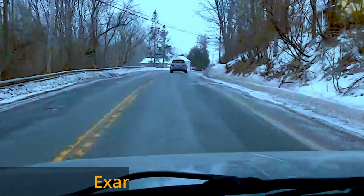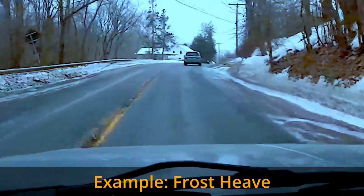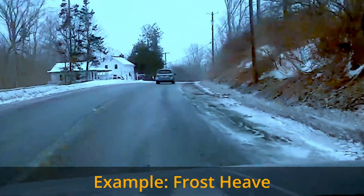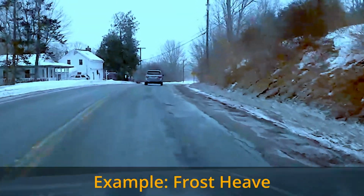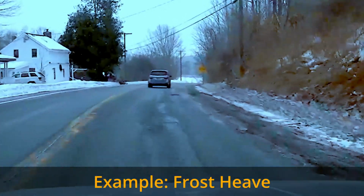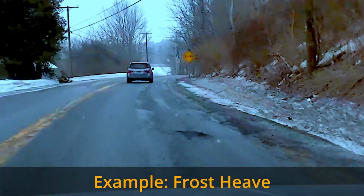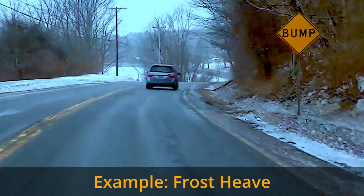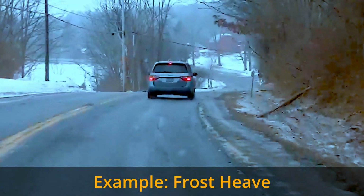So, what exactly is frost heave? When moisture seeps into the soil beneath the pavement and freezes, it turns into ice and expands. This expansion pushes the pavement upward, causing bulges, uneven surfaces, and internal stress.